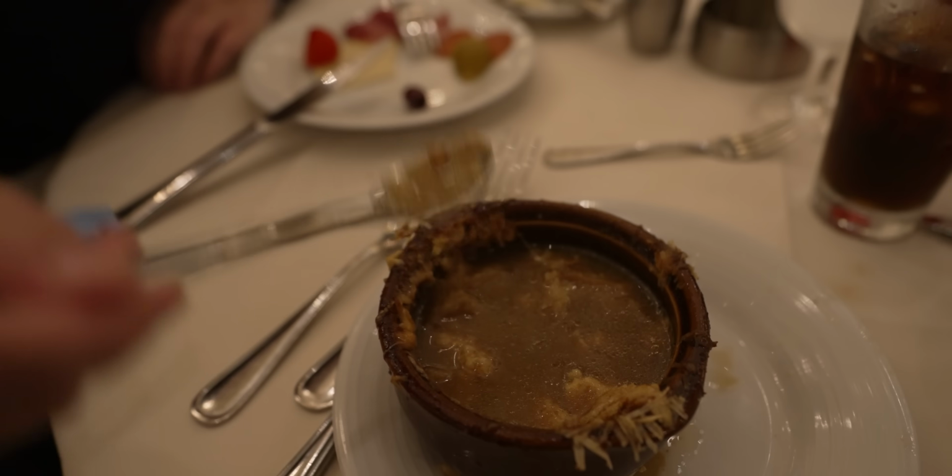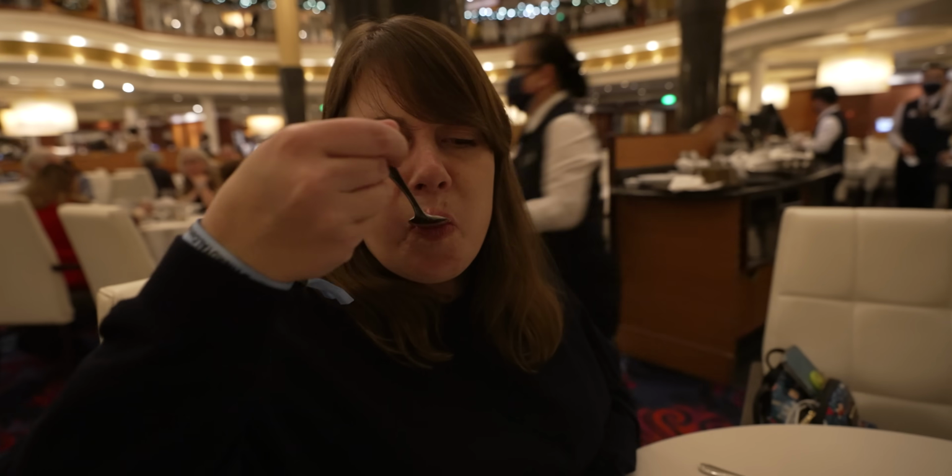5 out of 5 Peters. I almost feel bad giving this, you know, this is the thing that's on the menu every night at the complimentary dining restaurant. Well, this is great. If you come here, or come to any Royal ship, I'm sure the classics are on every ship, get the French onion soup. Good soup.